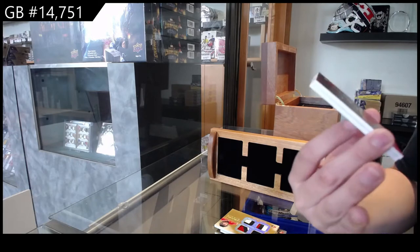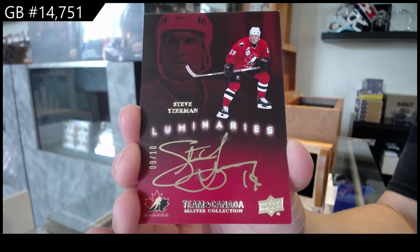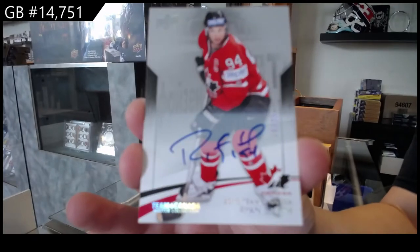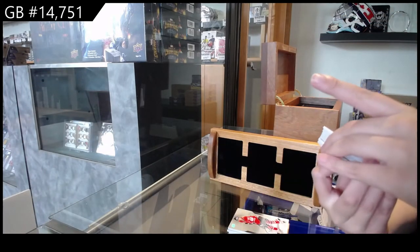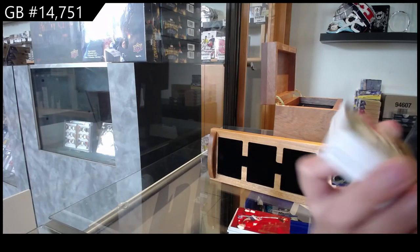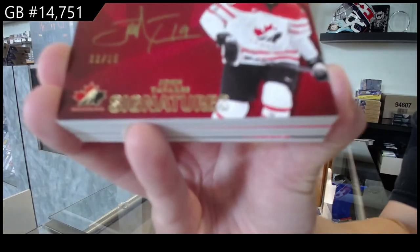Luminaries auto numbered to 10 of Steve Yzerman. Steve Yzerman. And a base auto numbered to 25, Ryan Smith. We've got a Team Canada Signatures numbered to 15 of Mike Gartner. Winning Standards auto numbered to 25, Shea Weber. Team Canada Signatures numbered to 15, John Tavares.